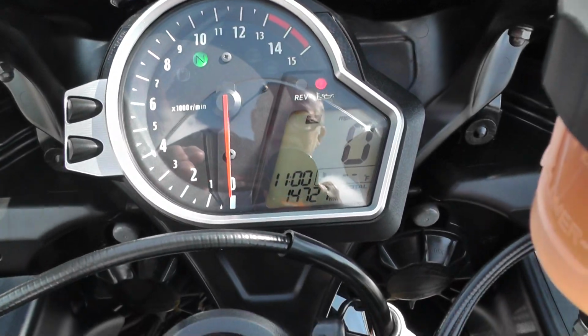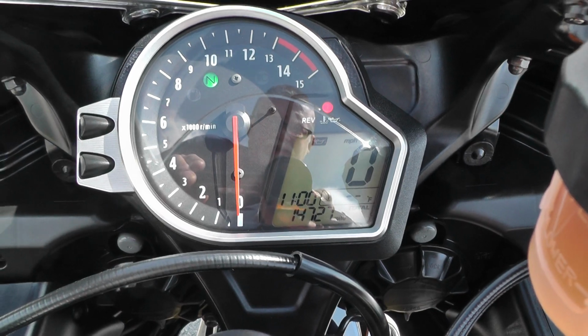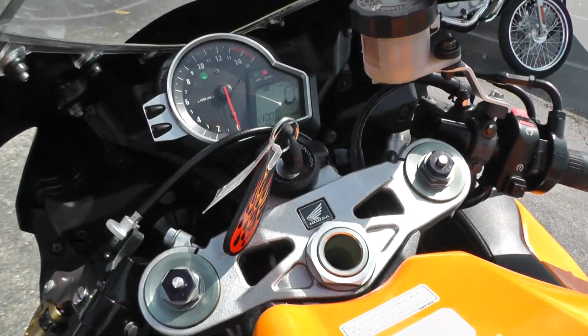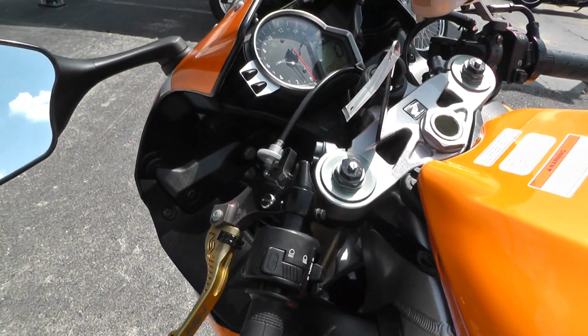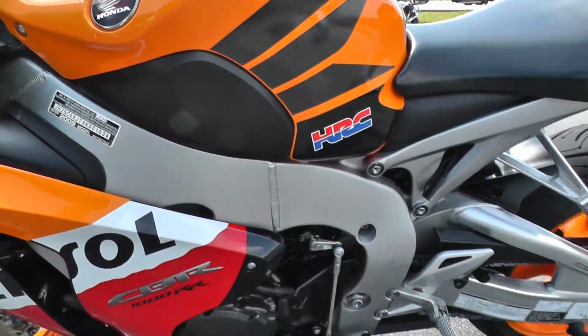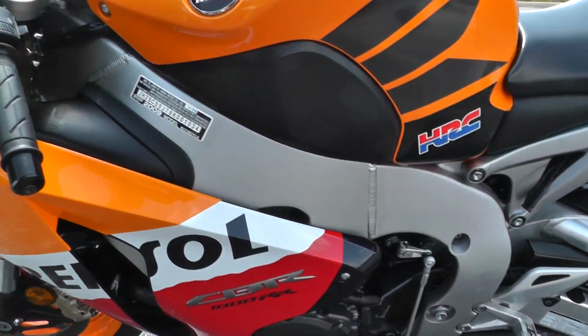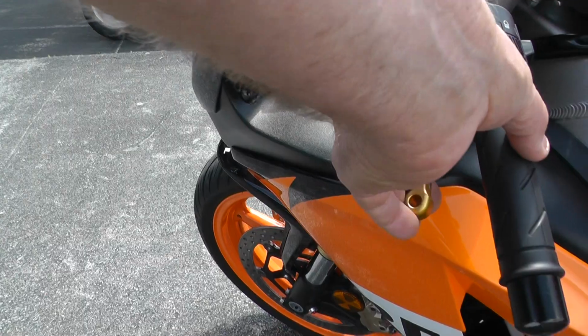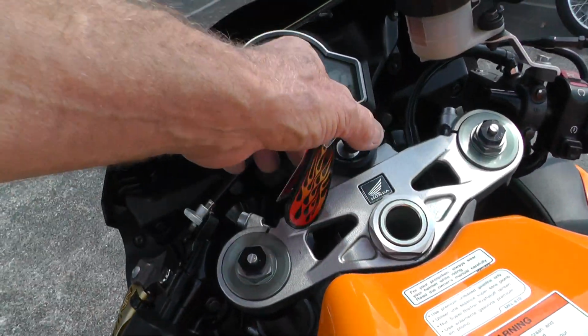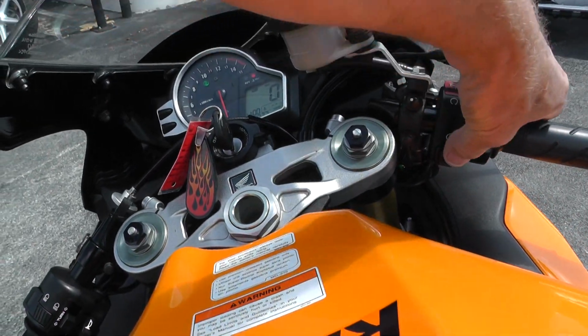This bike has got 14,727 miles, just unbelievable on a sport bike with that many miles to be in this kind of condition. Somebody really took good care of it. Upgraded adjustable shorty hand levers there. Fire it off and let you listen to it.